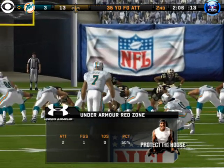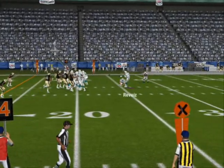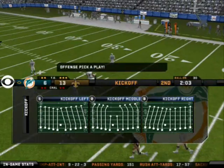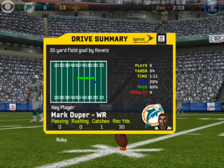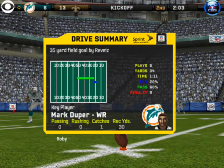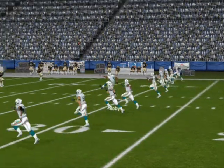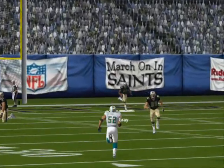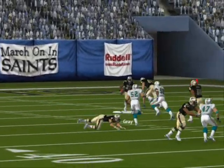If they can make this field goal, they'll be within a touchdown. It's good. It's good again for the 2nd time today. So after the field goal, the score is 13-6, Saints. Roby is back and ready to put this one in the air. Nice kick. Plenty of distance. This one is taken by Gray.